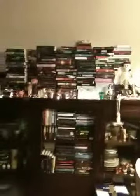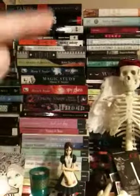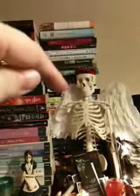Over here, this is a stack of notebooks that I've been writing in. I love to write, so there's my little shelf angel. He's pretty cool. So this is most of my young adult books. I'll try and get a full view here. Back up, back up. This is most of my young adult books there. This is two layers back. So we've got this layer and then a layer behind it. This is just one layer right there.